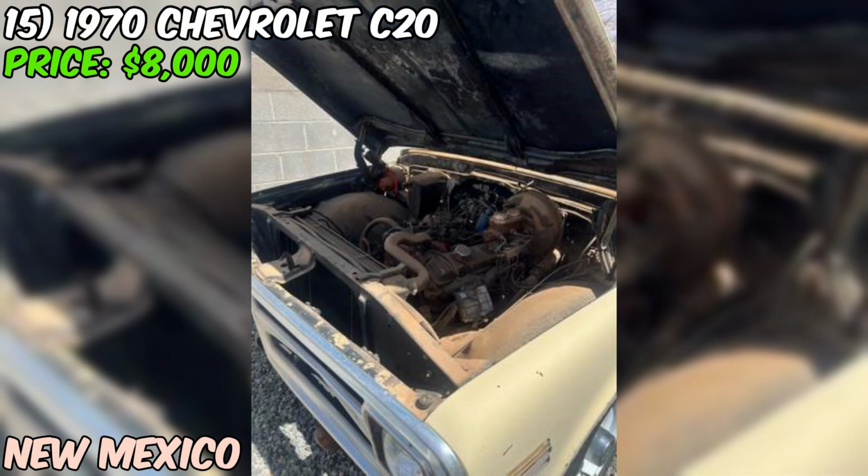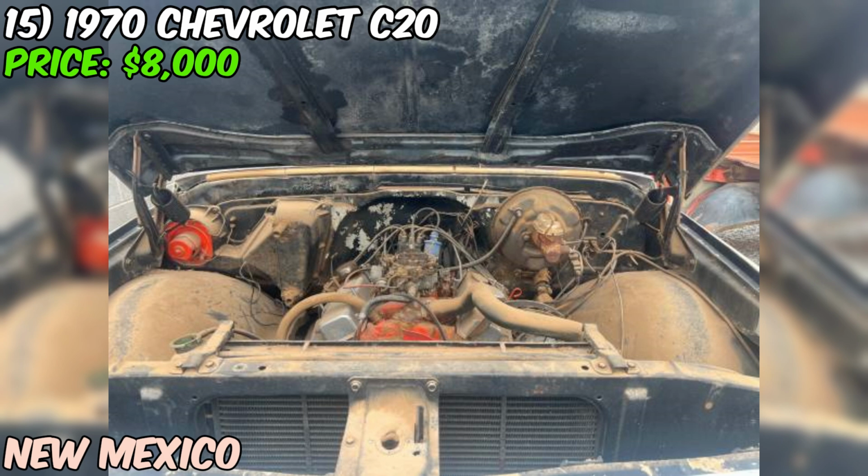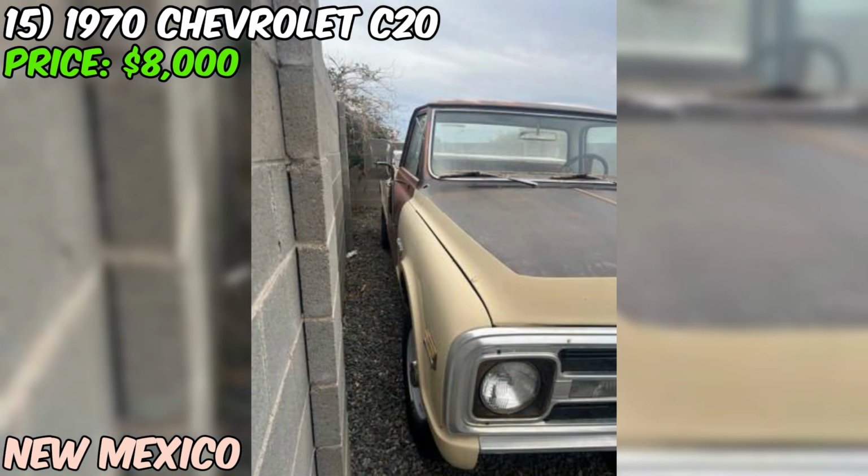At $8,000 OBO, or best offer, you're essentially buying a project truck. While it's described as fully complete, which is great for restoration purposes, you'll need to invest time and money to bring this Longhorn back to life. The Longhorn Edition is a desirable variant of the C20, which adds some value, but don't let that cloud your judgment about the work ahead.